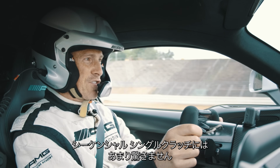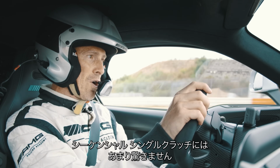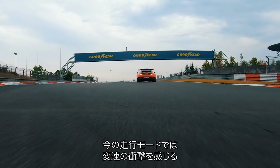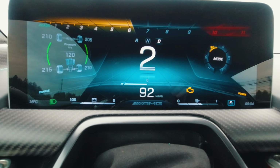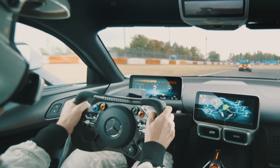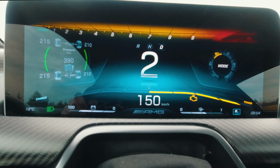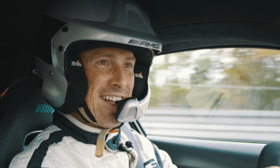Not so impressed by the shifts of the gearbox. It's a single clutch sequential. There wasn't enough room because the gearbox hangs off the back of the engine to fit a dual clutcher, so you do feel the gear change, especially in the mode I'm in at the moment. Although, do you know what? It kind of adds to the experience, the race car feel. Whoa! The way this thing picks up half a turn is wicked.